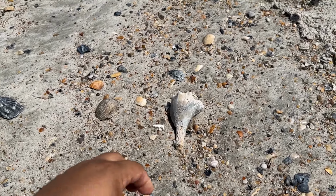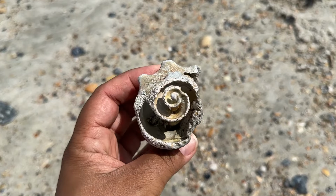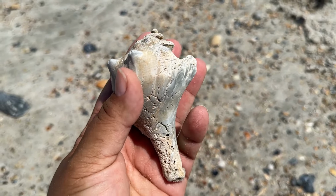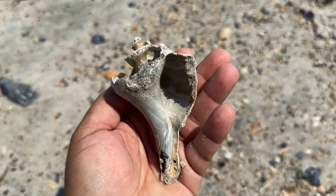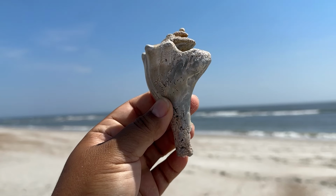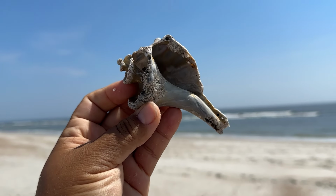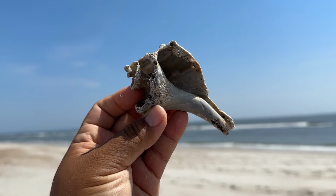Ooh, let's check out this knobbed whelk. Oh, yikes. Okay. It is broken, but look at that. That looks like a rose to me. So I am going to hold on to that one. I think it's so pretty when you find different art forms in broken shells.